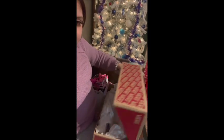Thank you, sister, for my gifts. I love all of them. I love my band, my Betsy, my Mac, my Mac lipsticks, my lotions, which is awesome, my socks, obviously, and my Betsy earrings that she got me. She knows I like Betsy, so these are so cute. They're like a pink color, but they're cute. And last one, some gloves.